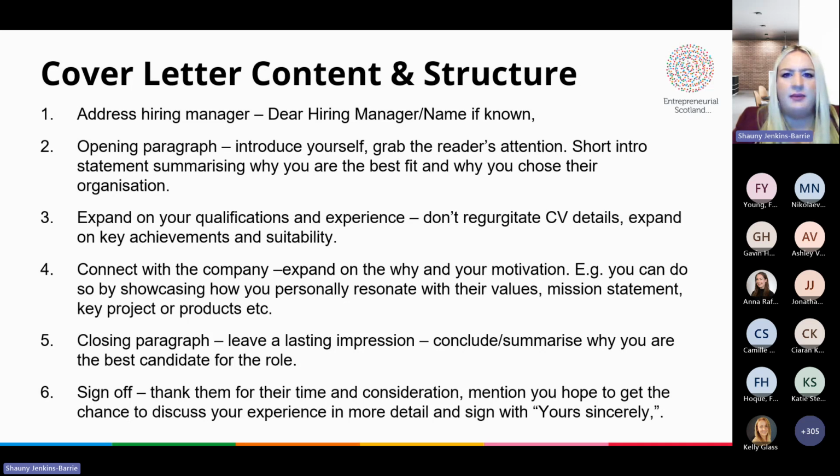And then just a little bit about content and structure, and then we're going to show you an example of this down the line as well. But of course, opening with addressing the hiring manager, make sure if you know who that is that you include their name. If not, it's fine to say, dear hiring manager. And then to structure it, you'll have an open paragraph that will introduce yourself. This is really the attention grabber, similarly to the profile on your CV.